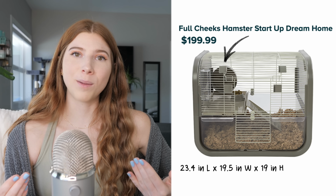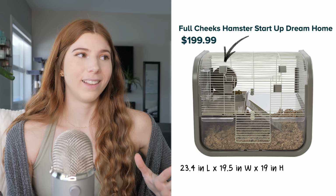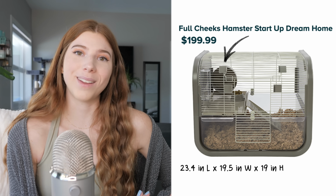I don't know why they keep including wheels. They should just not include a wheel at all. It's not doing anyone any favors because you have to throw it away anyways.